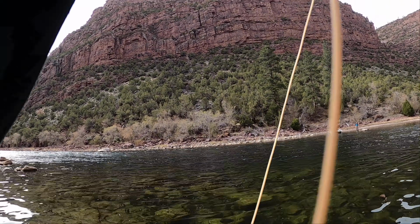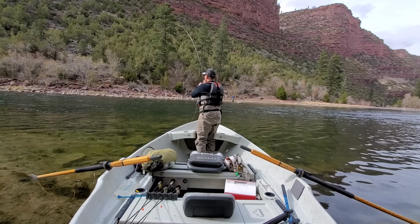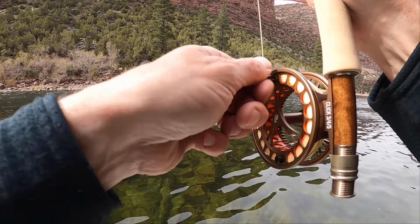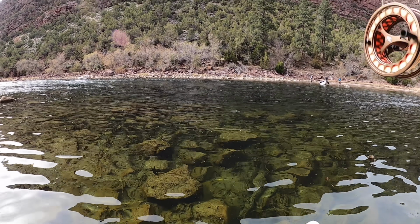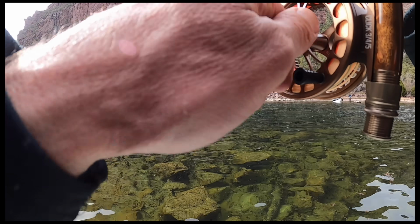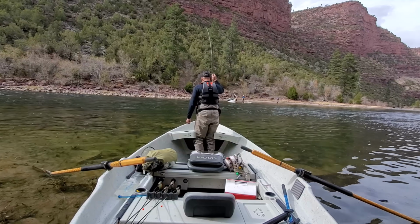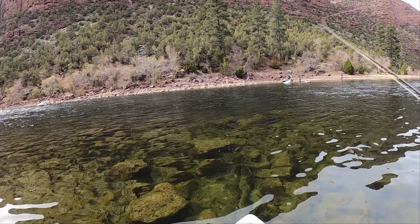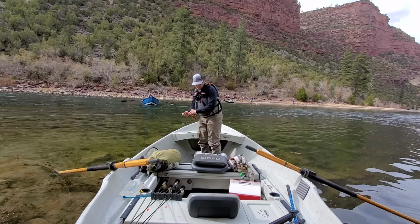Oh, nice fish too. Nice. Oh my gosh, this guy's a toad. He is a toad. He is legit big brown. Very legit, and there he comes off. Wow. Oh my gosh. All right, got to get another fly on here.